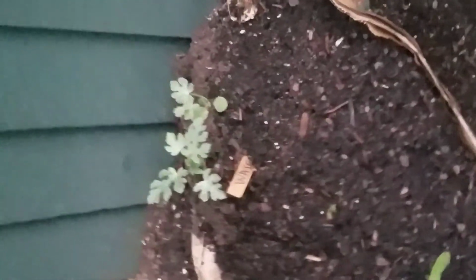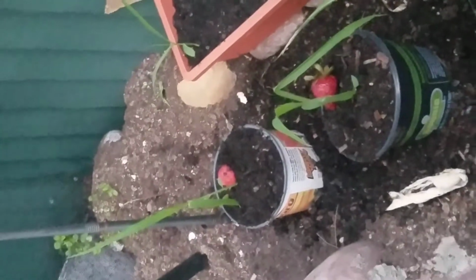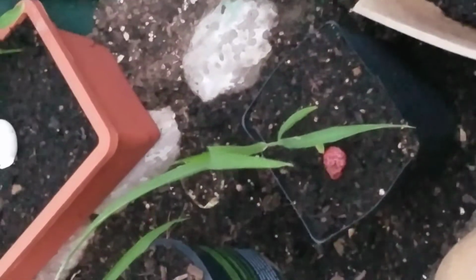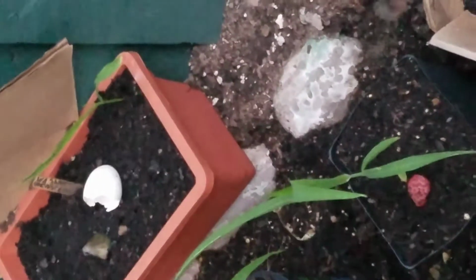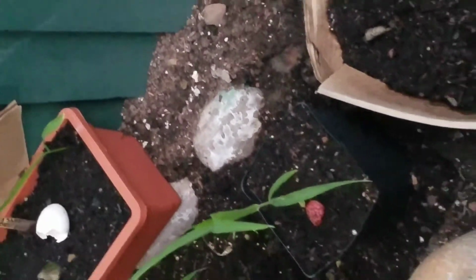More mustard greens, same story. And this is a watermelon. I'm about to dig it up and see what the situation is, because it's kind of stagnated. We got some corn. What I did with the corn is I hollowed out the bottom, and then it's more dirt, so the root can just grow in the pot and down to the soil that I have laid out.